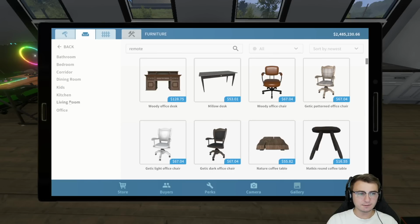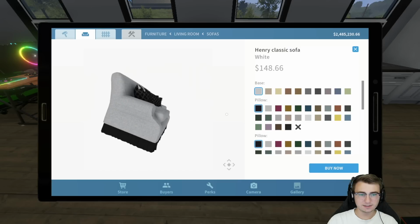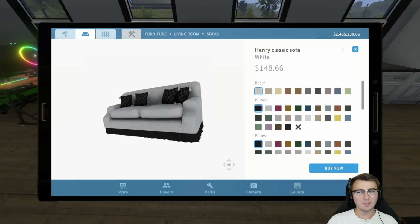The next thing we need for this space is, of course, the sofa or the couch. We have a few new options to choose from here. What is this, dude? Why does that look so weird? I feel like the cushions almost look like they're floating. I'm gonna pass on this one.